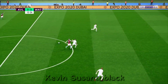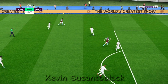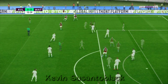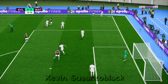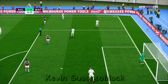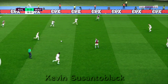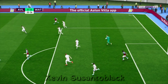Clearance, very necessary. And it's played forward. And the counter is on. Glued to his feet. Saar gets rid without sophistication. Up for a throw. Cathcart gets it forward. Has to get it forward quickly. And it's swung in. Foster has that under control.